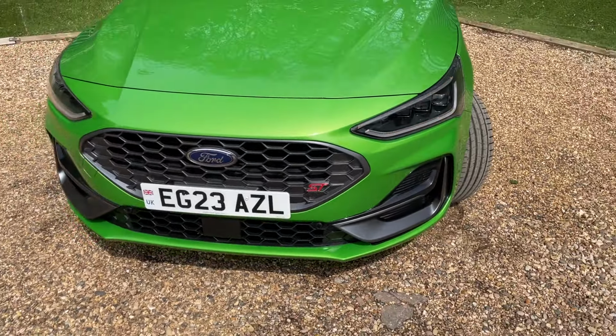Very impressive technology. Just south of the number plate there, that little black bit is a front-facing radar, and that is responsible for some of the driver assistance pack, such as pre-collision assist. And I shall cover the driver assistance pack in its entirety once we're inside the vehicle.